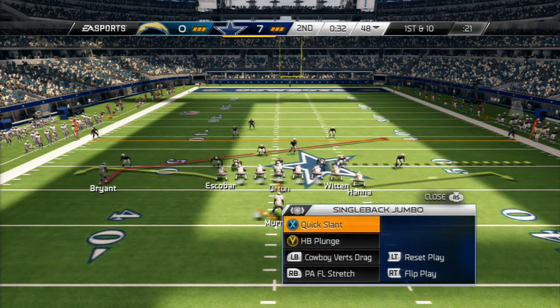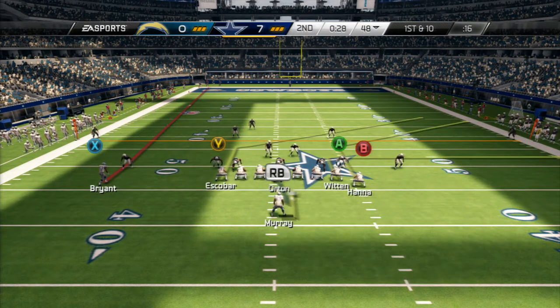Hold on, baby. Alert! Alert! Mike's 50. Mike's 50. Zebra! Zebra!